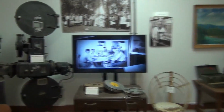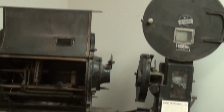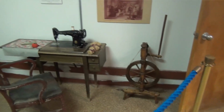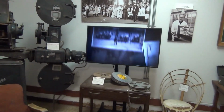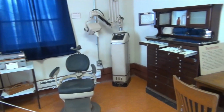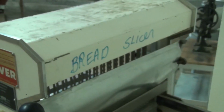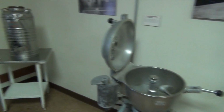And they've got one of these old theater projectors and seats. Various other things on display. Dental department here. Guess what this is, folks? It's a bread slicer.